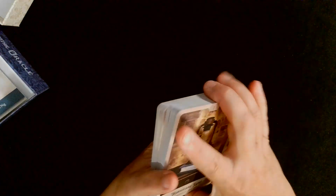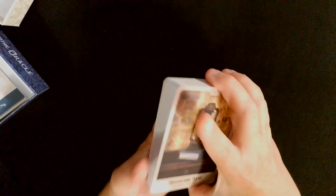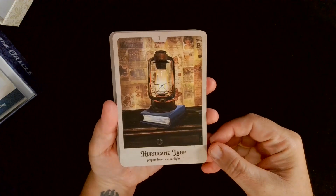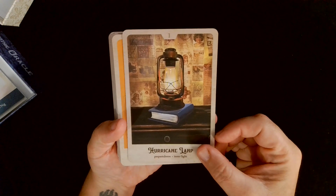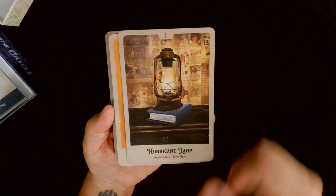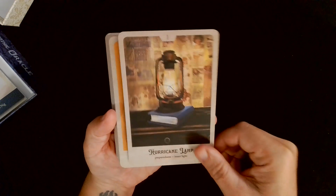All right, so let's go ahead and check out these cards. So basically, you have your number, what the object is, and then a couple of keywords.